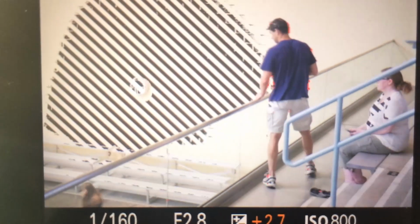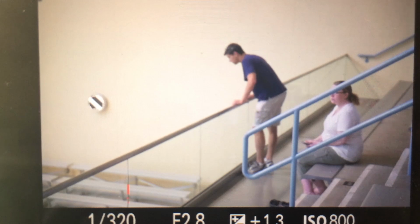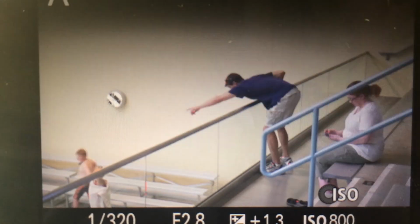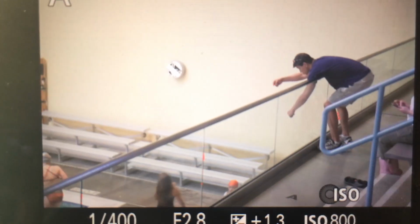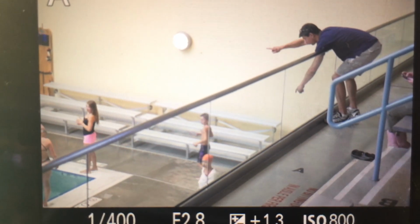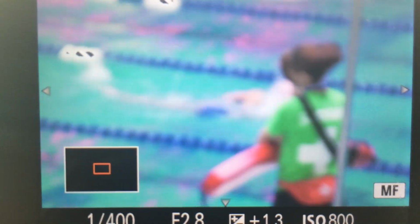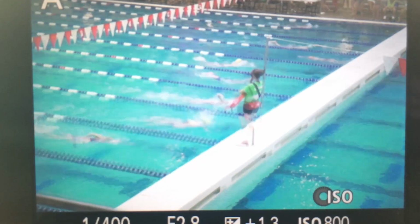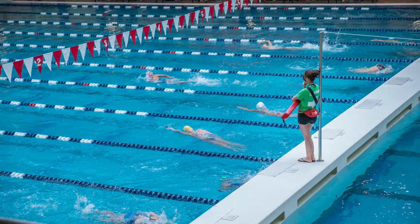Next up, I wanted to show you what it's like to shoot stills with the A7S with Canon glass. Here I'm shooting at f2.8, and I'm gonna rattle off, so I got the focus, I zoom in twice, boom, boom, boom, boom. And there's the final image. Let's do one more of this girl, the lifeguard. It's kind of odd having a lifeguard at a swim meet. And there's the final image.